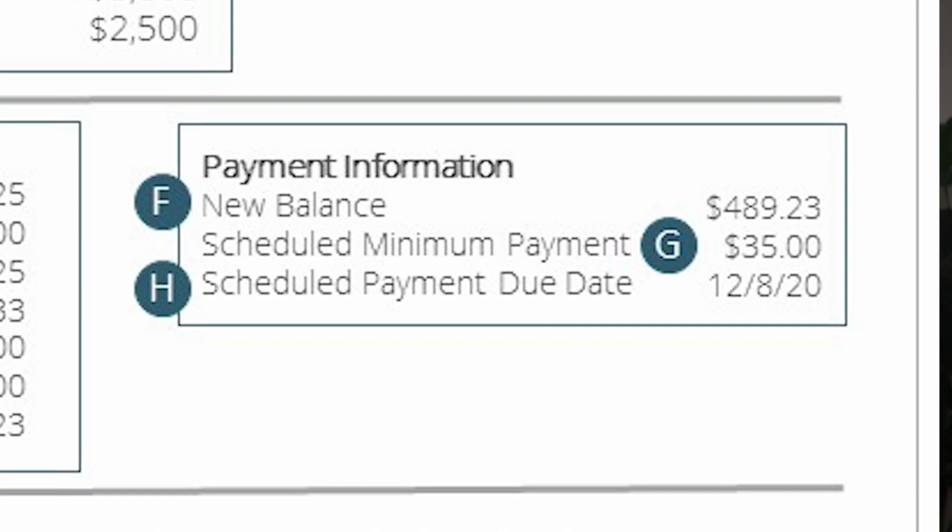On the statement, you'll also have a minimum repayment amount. By not making this minimum repayment, you'll often incur fees. Again, if you can, ignore this amount and pay down the entire debt balance, or as much as you can, to reduce your interest charged.